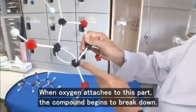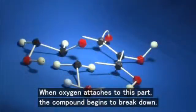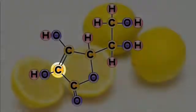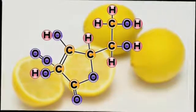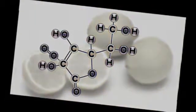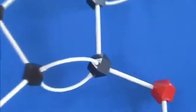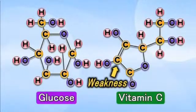In fact, if oxygen attaches to this part, it has the property of breaking down on its own. This is the Achilles heel of vitamin C. Oxygen binds easily to this part, and once it does, vitamin C breaks down. Mr. Yamamoto thought about the problem. So if you bond a different molecule here... If there's a weak part, reinforce it. He attached glucose to that section.